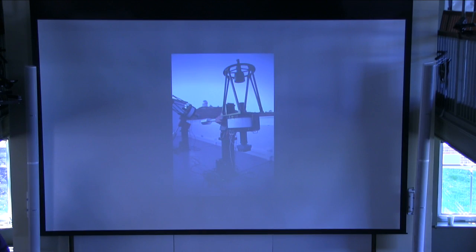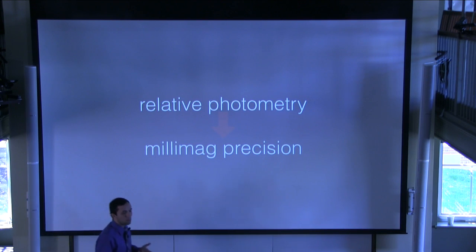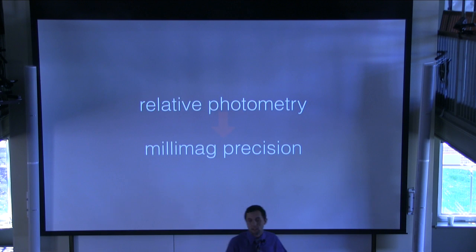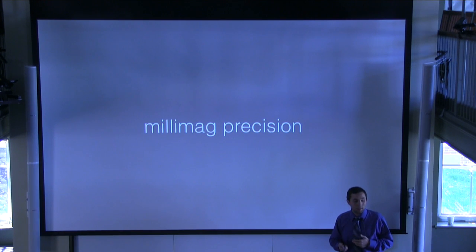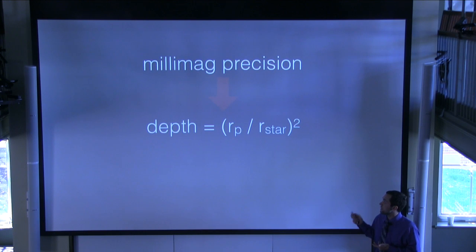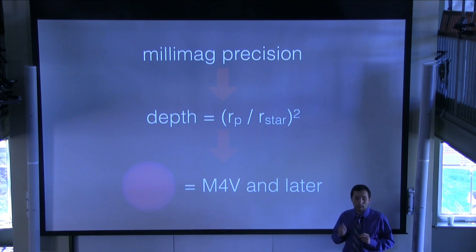And we target each star individually and monitor it throughout the night for signs of transiting planets. We use the technique of relative photometry, so we measure the brightness of our target stars relative to the other stars in the field, and this allows us to get to a millimag precision, or approximately 0.1%. With this precision, since we're interested in the small rocky bodies, and the depth of a transit goes as (R_p/R_star)^2, we're really targeting the mid to late M dwarfs, M4s and later.